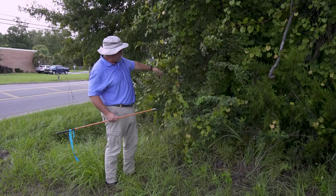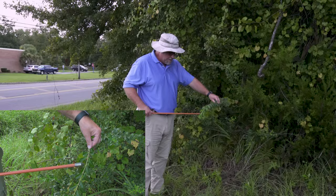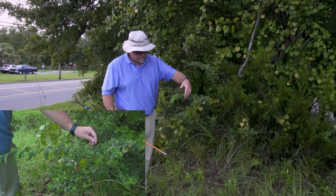Also in the area, we have a Chinese privet. Notice the leaf arrangement of the Chinese privet. Opposite leaf arrangement. It's got small leaves. At the end of the privet, it almost makes like a snake's tongue Y on the end of the privet. So we have Chinese privet right here.